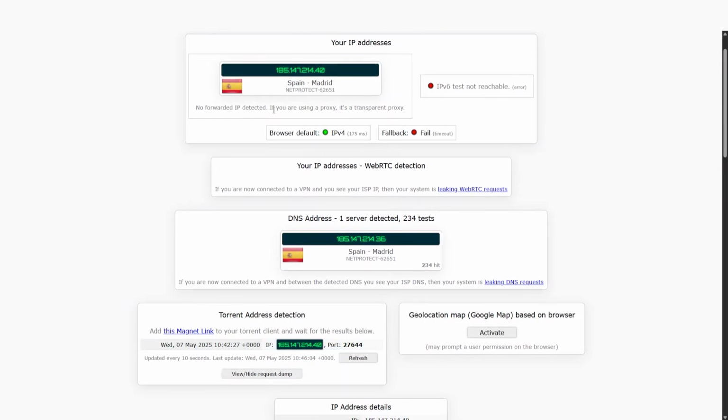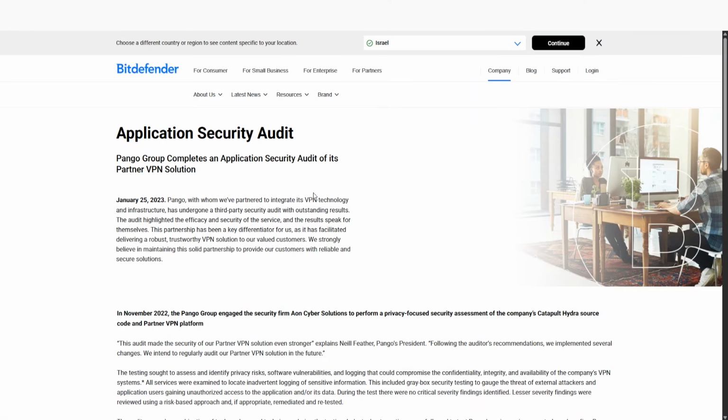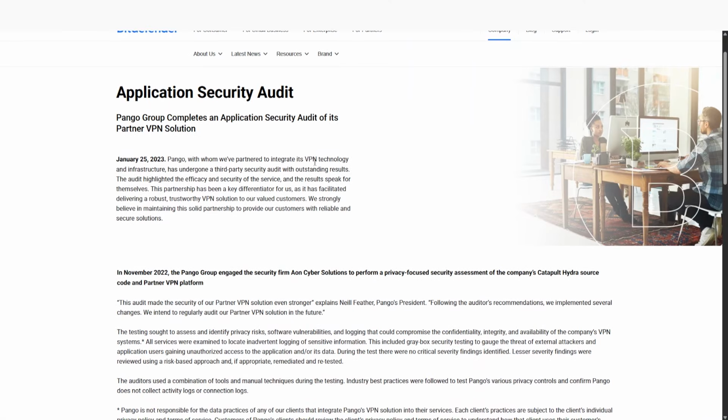And that means that the VPN is protecting your personal data. It's working when you're torrenting and keeping you safe. But there is one thing about the safety and privacy of this VPN that I don't like, and that's the security audit. You see, while a VPN does protect your personal data from outsiders like the government or hackers or different agencies, the VPN itself can still see and have records of what you're doing online.